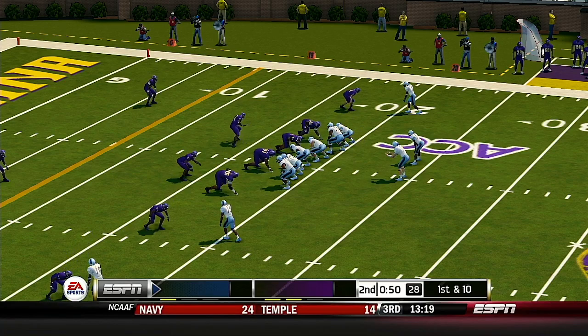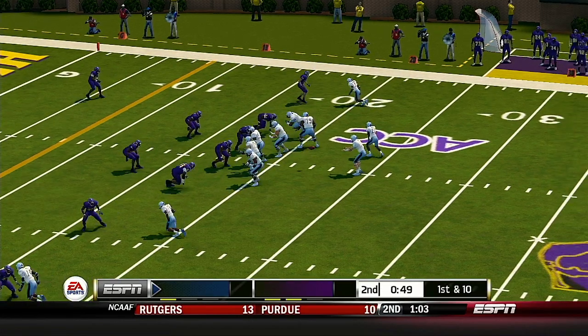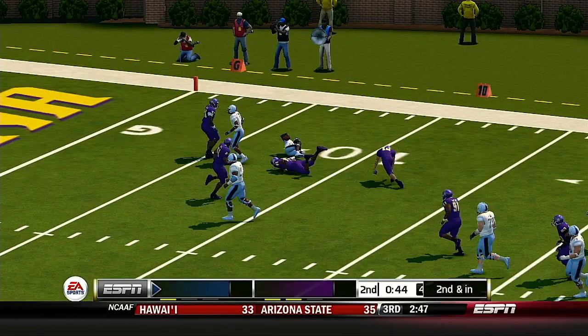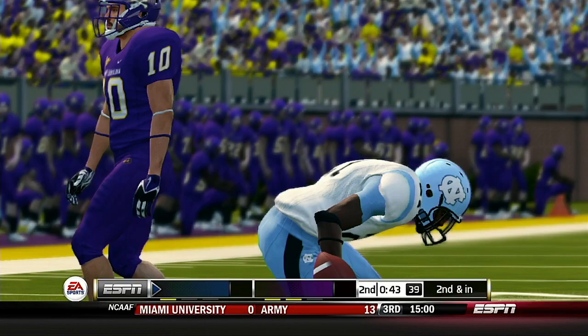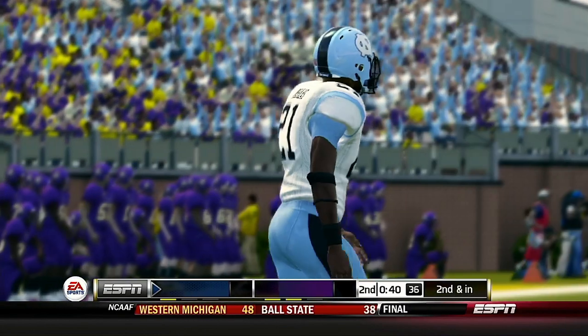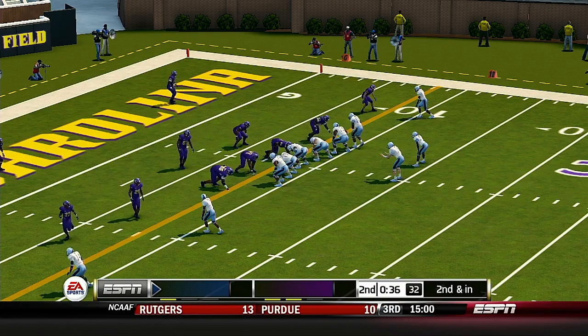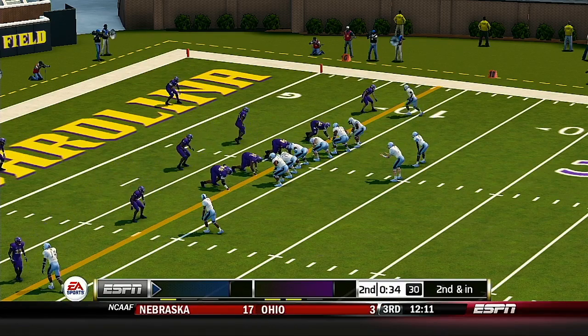Here we go. Red 68. Fires it out, and he's tackled at about the 9-yard line. Davis makes the tackle at the 9-yard line. Easy. Delta! Second and inches. Delta! Ready!